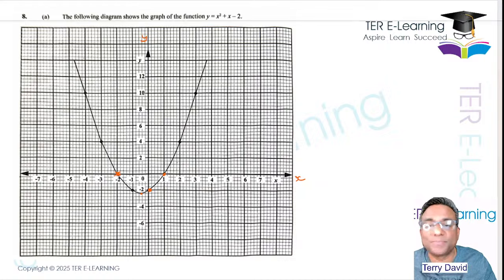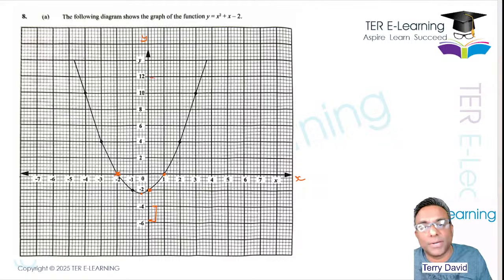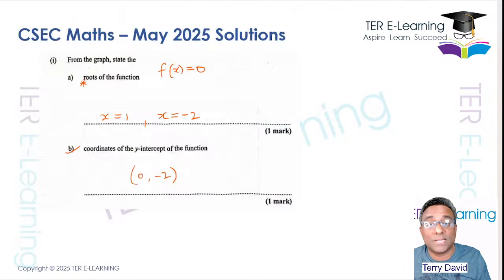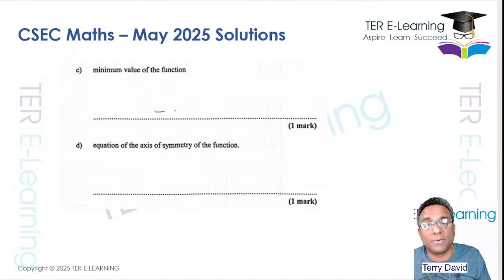All right, so here's what we need to do. Let's look at this interval here. Let's do it from on top here. From 10 to 12, that's an interval of 2, and you have a total of 5 blocks in between. What that tells me is that each small line is represented by 0.4. So if I read this off here, the actual minimum value is going to be -2.4. That's what the answer is supposed to be. -2.4, that's the minimum value.